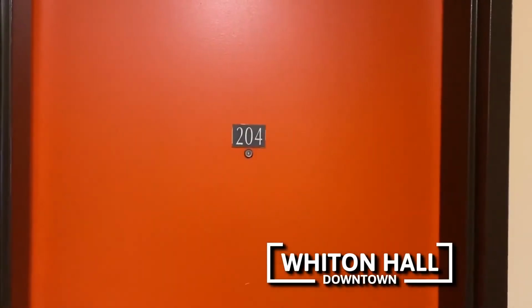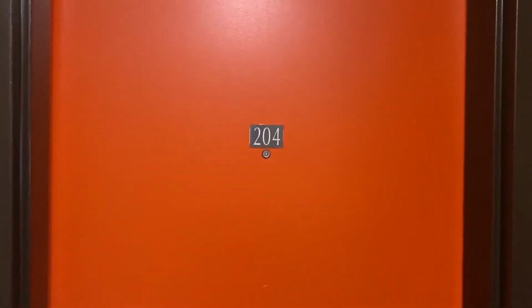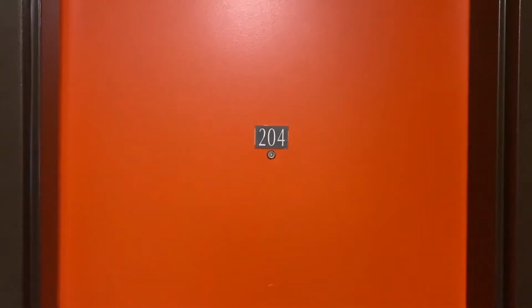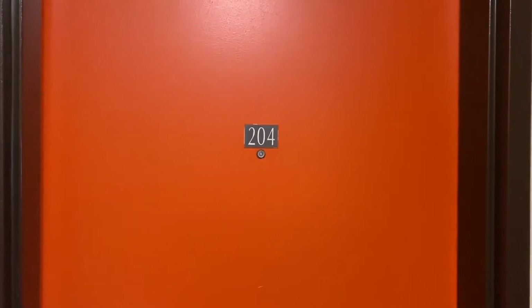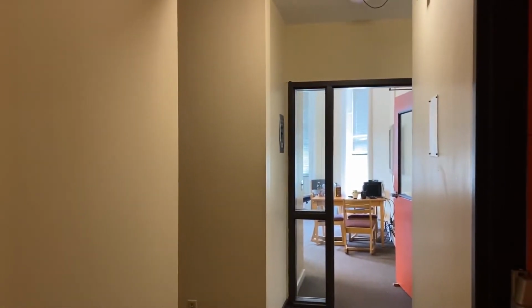Welcome to Whiton Hall, a shared living experience just one block from the Commons. This is a Victorian-era mansion that has been subdivided into individually rented units. Each tenant has their own private room, and there are communal bathrooms and a communal kitchen and lounge area on each floor.